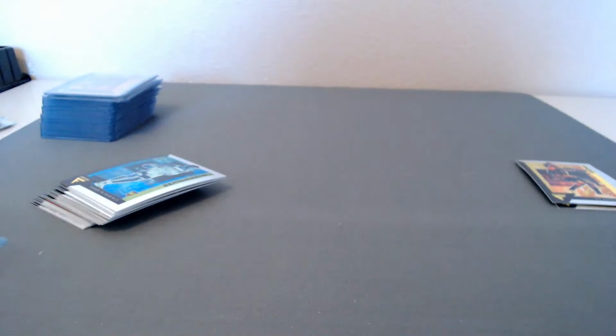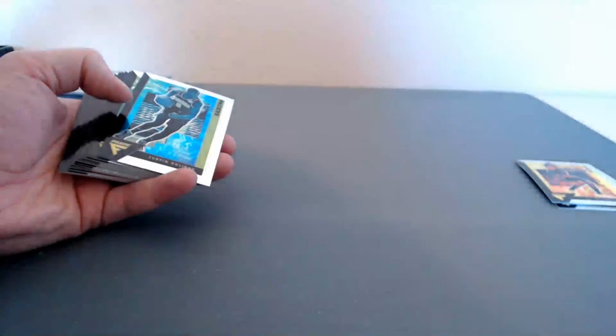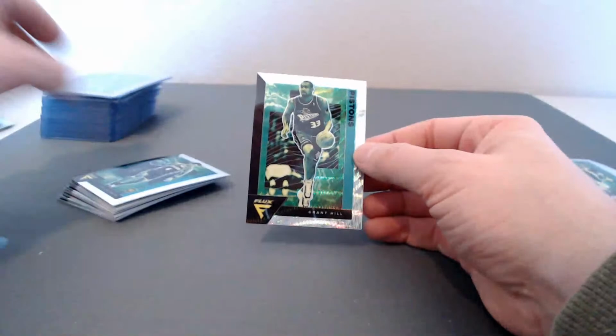This is like 5 years ago. This would be an amazing card, but he has not panned out. McDaniels, Durant, Clyde Drexler, Grant Hill, Silver Wave. Oh, not bad. Pistons make up for that Diallo gold.